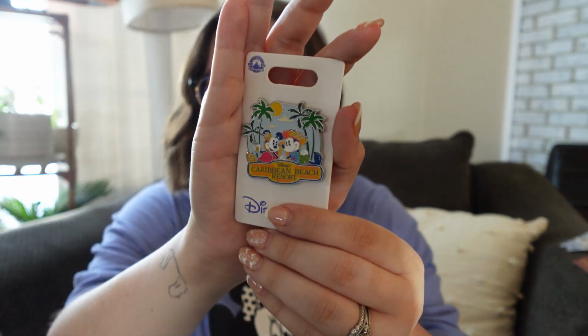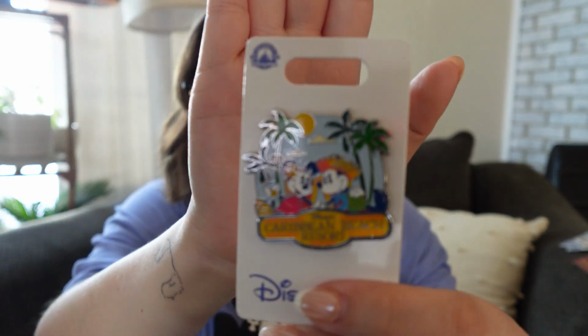That's another empty box. I have one more pin in the bag, and then we'll go on to the pins that are not in boxes or backer cards. Oh, no, I have two. I put one aside. So the next resort that we stayed at was Caribbean Beach.